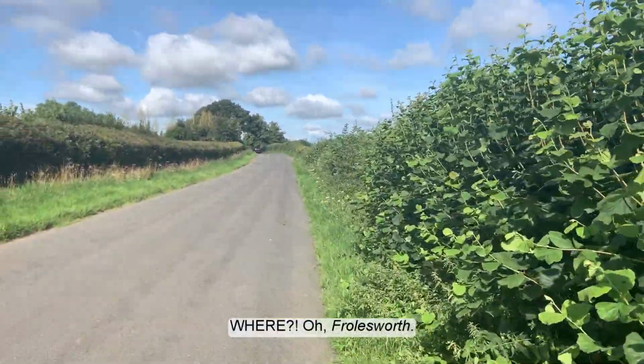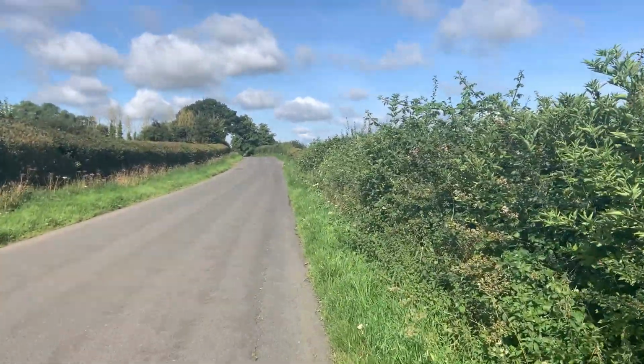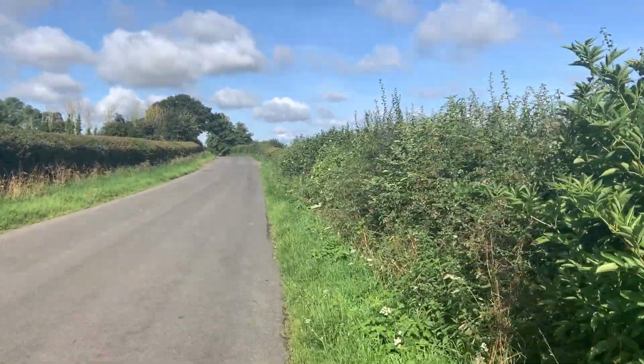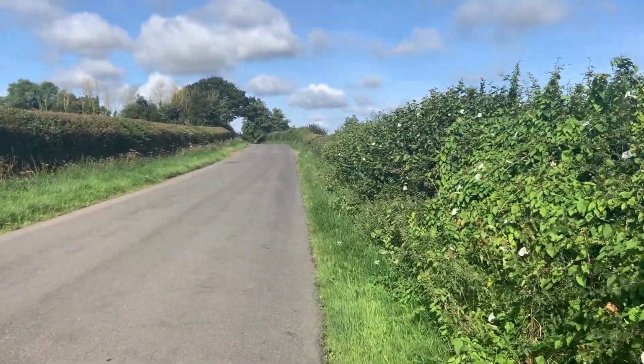A village I've never heard of before, where we kind of go straight through and then take a south route across the fields once more. Kind of hoping this isn't going to be too busy a road, but there's already been quite a few cars and small trucks coming past me.